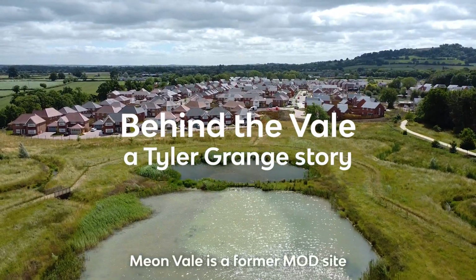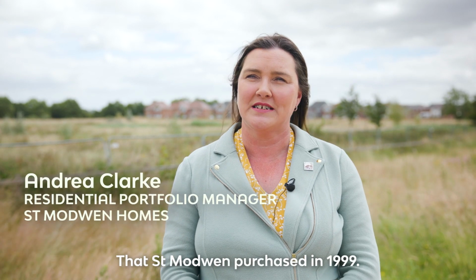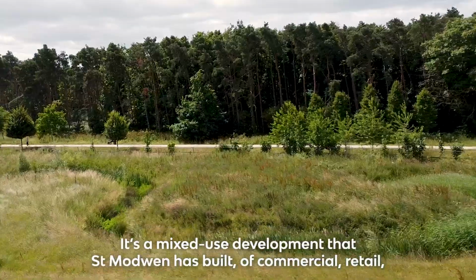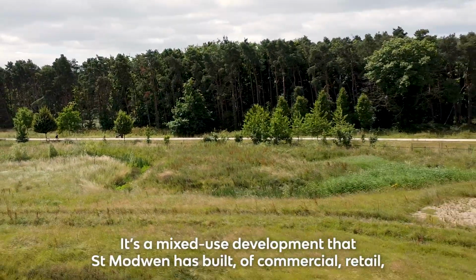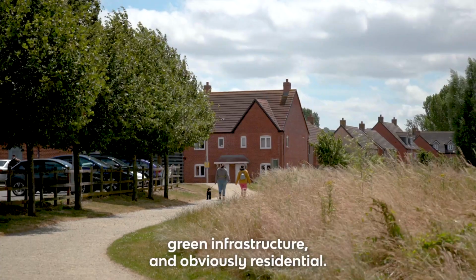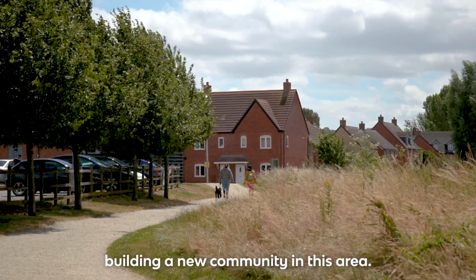Vale is a former MOD site that St Modwen purchased in 1999. It's about 110 hectares. It's a mixed-use development that St Modwen has built of commercial, retail, green infrastructure and obviously residential. It's a really important site for St Modwen, building a new community in this area.